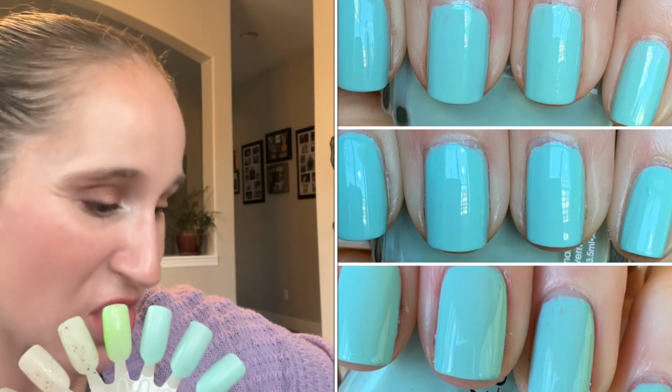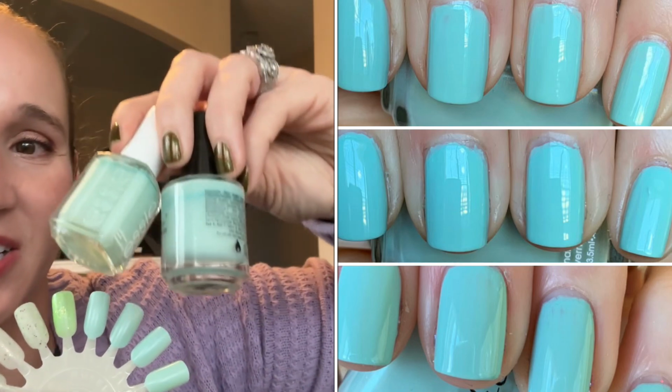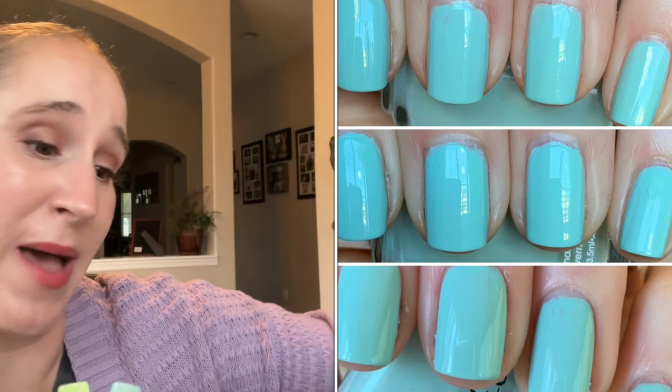Now really I should probably go between these 2 and only keep one of them. However, the collector in me doesn't want to get rid of my KB Shimmers, and the collector in me doesn't want to get rid of such a classic as Mint Candy Apple, so I'm going to keep them both.